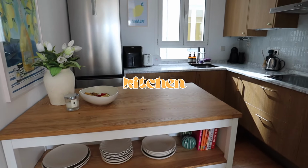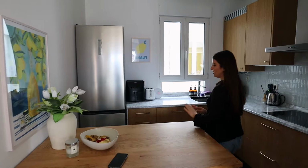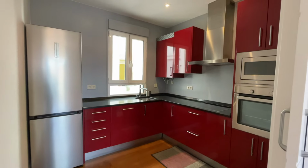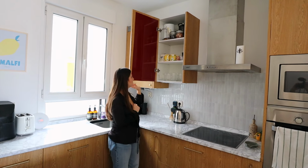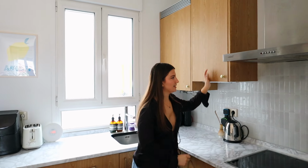And then moving into here, this is the kitchen. The kitchen has probably had the biggest transformation. Obviously it didn't have an island, so we added this in. This is from IKEA. And then originally this kitchen was actually red with black countertops and the walls were grey. So what I did was I painted the walls white, and then I papered, this is just wrap. In here you can see this is the original colour of the kitchen. So I just wrapped everything in this wooden textured wrapping, and then I added this backsplash as well.